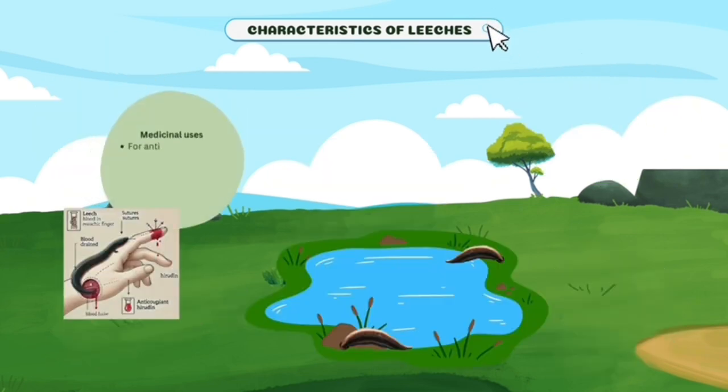The fifth characteristic is medicinal use. Leeches have been used in medicine for centuries for their anticoagulant and anti-inflammatory properties. They are used to treat a variety of medical conditions such as arthritis, varicose veins, and in plastic surgery. Leeches are also used in medical research to develop new treatments and therapies.